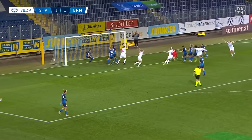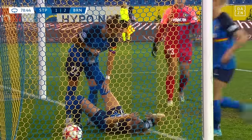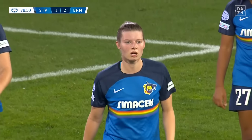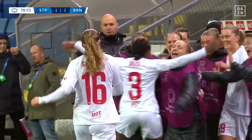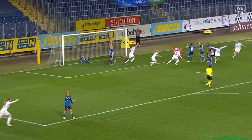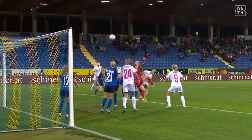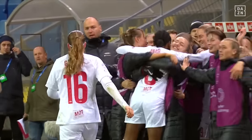Towards the back post, and it's in! Brann go back in front! Natasha Anasi-Erlingsson off the bench, and the defender with a bullet header to restore the lead for SK Brann. It's a really good header, using her strength to make sure she wins the ball in the air. And there was nothing that Matner could do on the post. It was over her head in a flash.